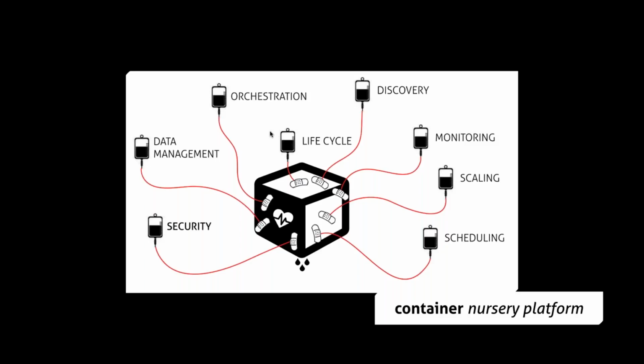Lifecycle. This is of course where Codefresh and Classic6 come in, where you can run your tests and deploy in production. Discovery: how do you find your different microservices? Monitoring: especially with a microservice architecture, where you have lots of different containers all outputting lots of logs, how can you find the right information? And scaling: how can you scale up and scale down? And of course scheduling. When I want to run my container, where is it scheduled? Do I understand how it's scheduled? Does it have enough resources? All of these things are necessary in a container platform.